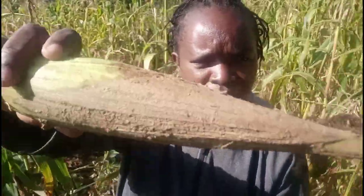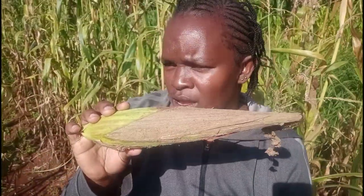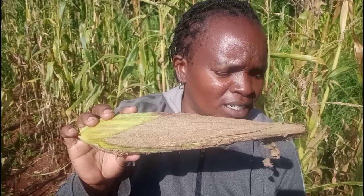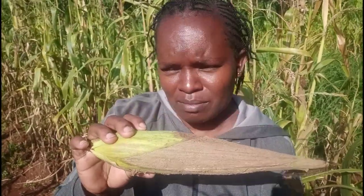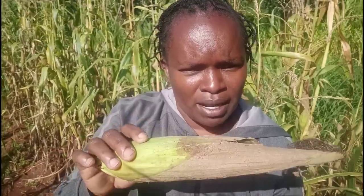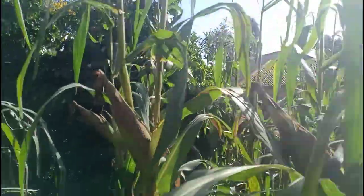This is cow dung. The reason they're applying this is to chase away birds. They eat the maize when they are ready. So we apply this to keep them away. And yeah, guys. So let me go and help my mom out so that we can do this thing faster. Because, yeah, you can see how they are.